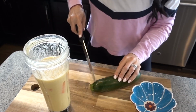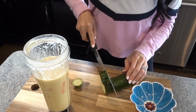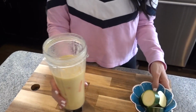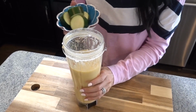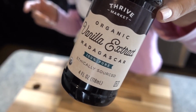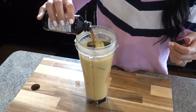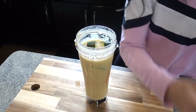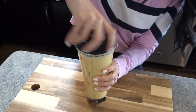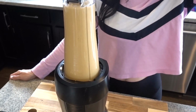I'm adding in a full cup of carrots and likewise a full zucchini. I'm not removing the liquid. However, please feel free to do so if you choose, and just save that liquid for a smoothie that you're making in the morning or as a base to any of your oatmeals. But I'm just leaving the liquid in. Likewise, I like to go a little bit heavy with the vanilla extract, but if that's something that your family doesn't enjoy, you could always scale back.